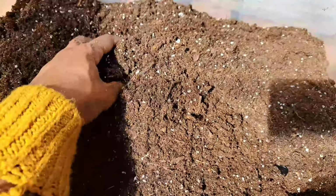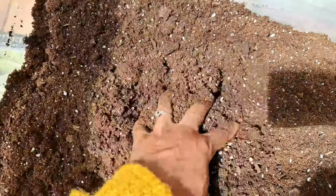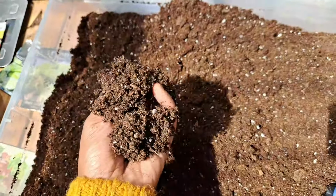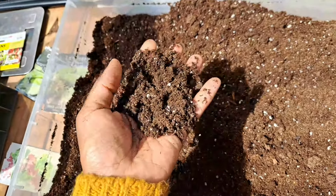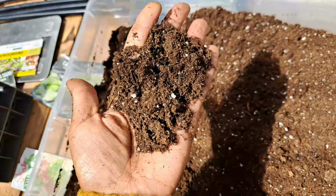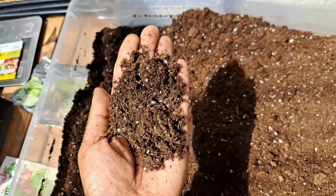And so for about this much last year, I think I did about a cup of vermiculite, and then I'm also going to be adding some worm castings in here. And that is it. And I'm going to just mix it up. It was pretty wet last time and it held. And so it worked for me. And so I'm just going to try to mimic what worked the last time.